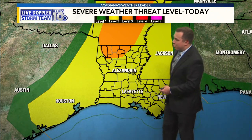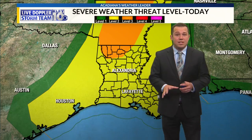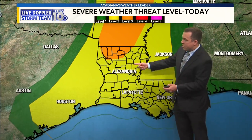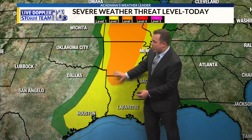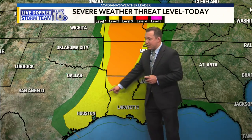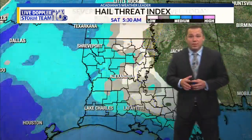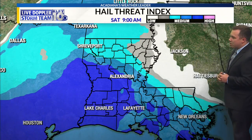We have a level 2 risk of severe storms across Acadiana, meaning that if we were to see severe weather incidents, they would be isolated in nature. More widespread severe weather would be likely across northern Louisiana, Arkansas, and Missouri. This is where the severe weather episodes could be what we call enhanced and more widespread. So if we see it today, it'll be isolated, but it only takes 1, 2, or 3 severe weather incidents to really make it a pretty busy day around here. So we'll be watching very closely.